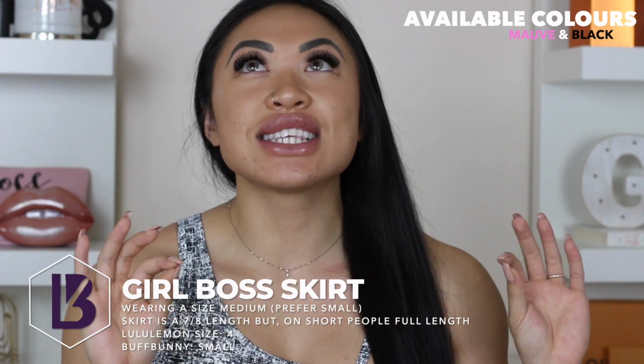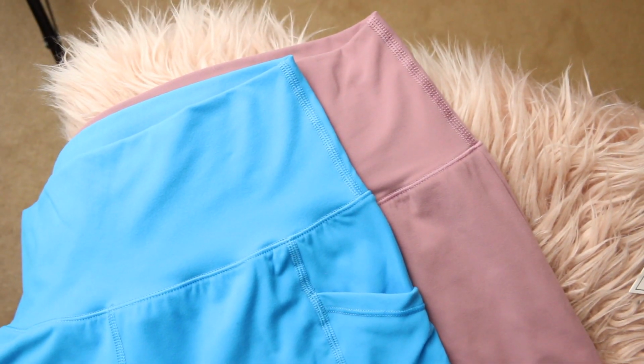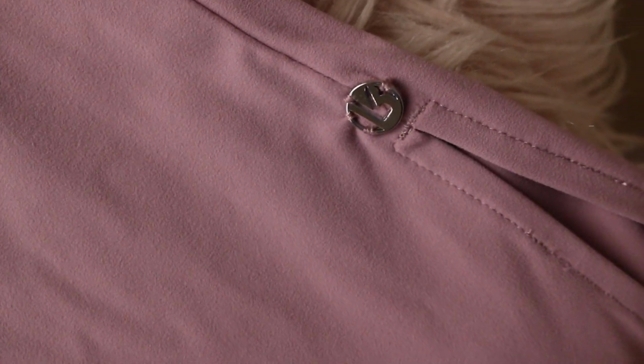So let's move on to the skirt. The skirt is so nice. It's literally the Rosa leggings, but a skirt. They even made it high-waisted. It's literally the same height as the shorts and the leggings. So if you guys are wondering what the waistband is like, it's the exact same. I love that it has slits on the sides. It's not too high where it's a little bit too risque. And I wasn't sure how I'd feel about the two slits, but I actually don't mind it at all.